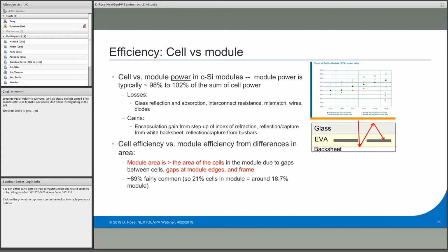I showed the average efficiency for those modules. Just a reminder that you'll hear announcements for what cells are, and module efficiency is always lower than cell efficiency. And the reason is mainly because the module area is bigger than the sum of the area of the cells. You have to have some gaps around the edges of the module. The frame takes up more space. There's tiny gaps between the cells.